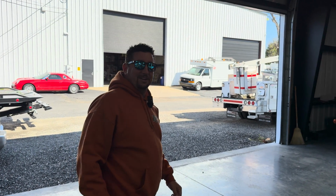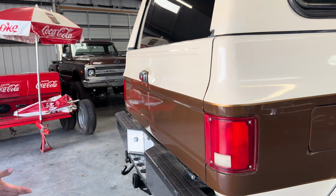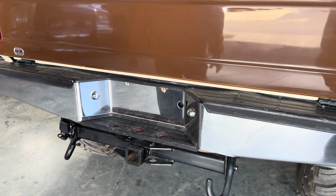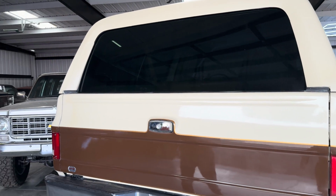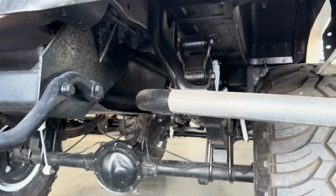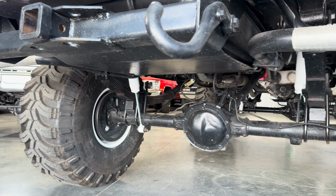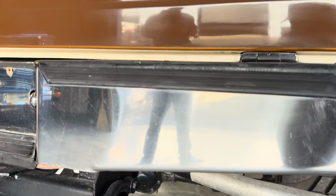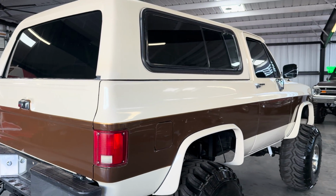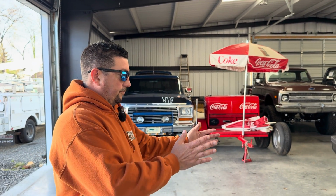AJ closed the door and it closed right. Look at that. Drop down V bumper, got the little retrieval hooks here, tow hitch here. Just got a cool mix of old school, new school. If you look up under it, she's not all boogered up underneath. It doesn't have a bunch of extra crap, just nice, clean, very original, very era correct for these classic trucks, not overdone.